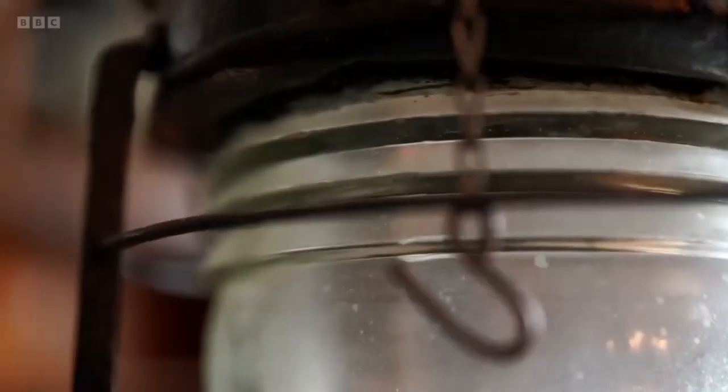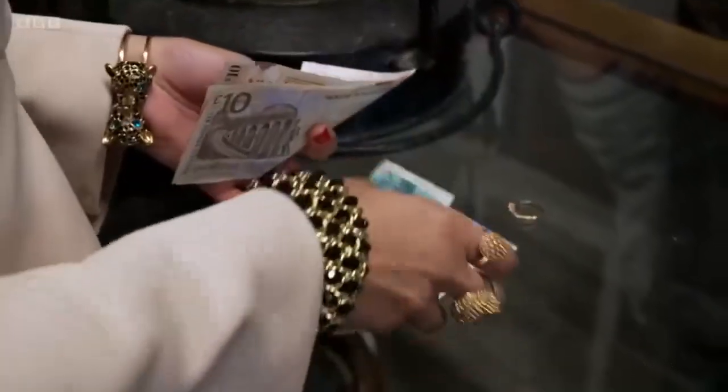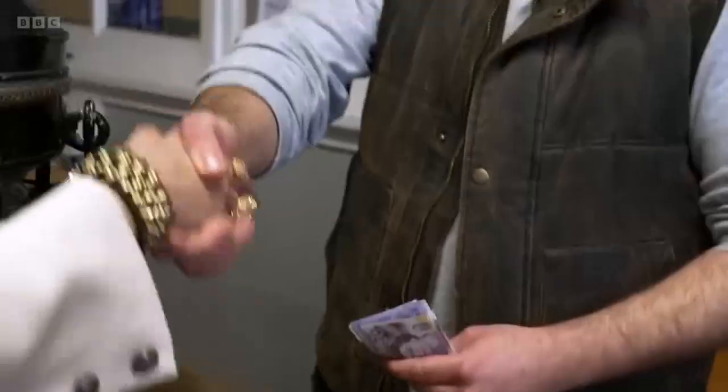So could this be 90 and the ring for 50? If you can push an extra £5 on that, you've got yourself a deal. Done deal. You're such a gentleman. Lovely. Thank you. So, that's 95 for the ship's lamp and 50 for the ring, leaving Roo with just 55 of her £200 budget. Big spender. Good luck with that one. Thank you again, Chris. You're welcome, Roo.